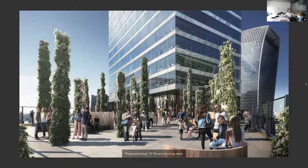The glazing to the levels below is a cavity triple glazed system to kind of work ambiguously with the scaling of those floors up to the 9th floor and along the line of Fenchurch Street particularly.